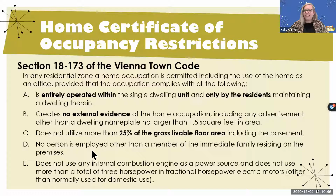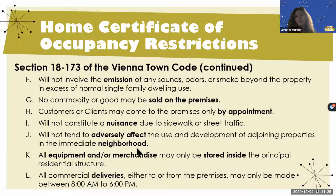And I see here that I can't have any other employees other than my husband or my daughter or somebody that has to be living with me. Correct. So immediate family that resides in the home. You can't have outside employees coming and going from the residence. And I see that letter E is one of our examples of why we have the code update happening now. Yes. Internal combustion engine and horsepower and fractional horsepower electric motors. Generally good regulations here, but there are some that need a little tweaking and updating. That's an example of that. And then we continue.